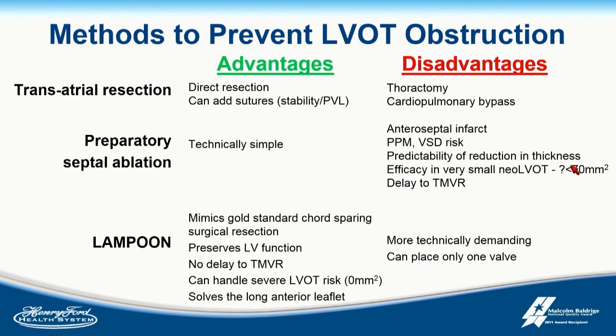So when I think about all the strategies, Myra's talked in depth about a few of them. Transatrial resection is clearly one part of the Citral trial. You can directly resect the leaflet. You can add stabilization sutures, a felt pad, as Gaurav had mentioned. But it's a thoracotomy and a bypass.